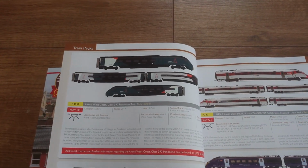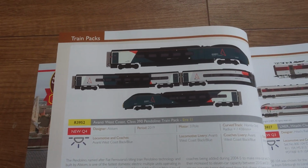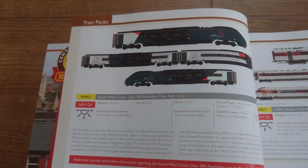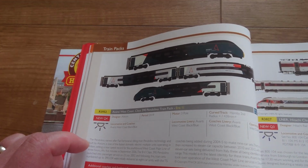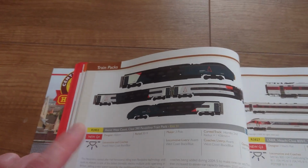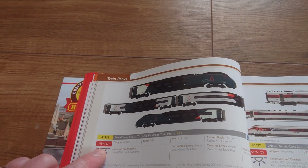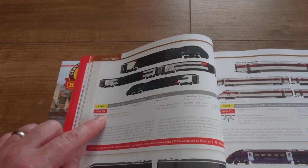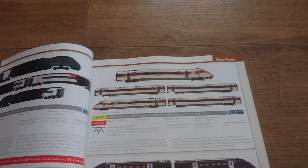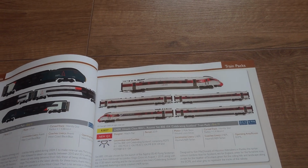What are they? The Class 390 Pendolino train pack. So that's a new release because Virgin Trains are no longer. Avanti, basically the new franchise, have taken the West Coast franchise. So yes, looking forward to that. Might get that. I've got the Pendolino in the Virgin Trains livery. I'm not too sure whether I'll get it in that one. I think that's the East Coast LNER. Yes, the Hitachi 800.